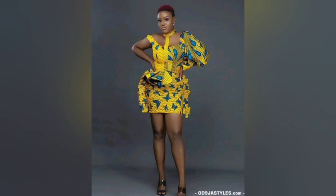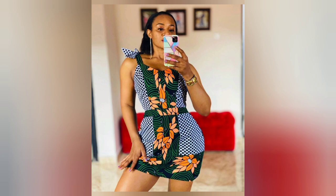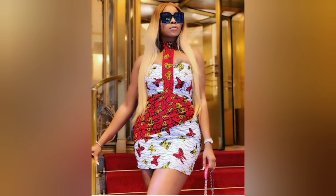Guys, this particular video is well loaded with Ankara styles. You're going to be seeing a lot of Ankara shotgun styles, latest Ankara shotgun styles. Like this particular one is beautiful. I love the two fabrics, the combination, everything is on point. You're going to be seeing a few longer styles, so just stay tuned and enjoy this video to the end.